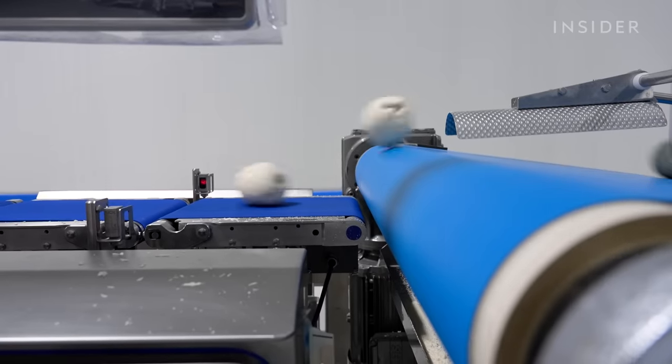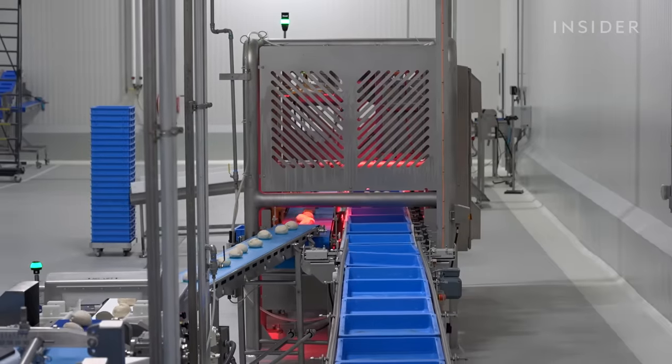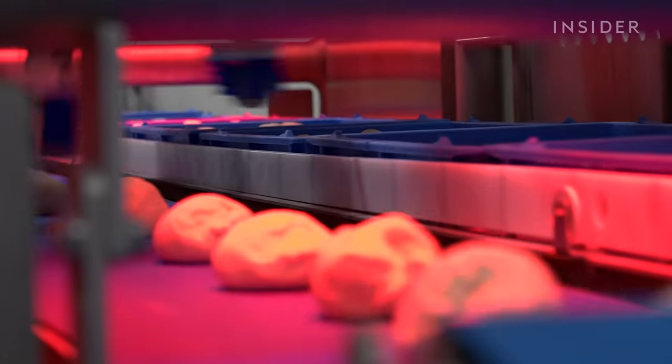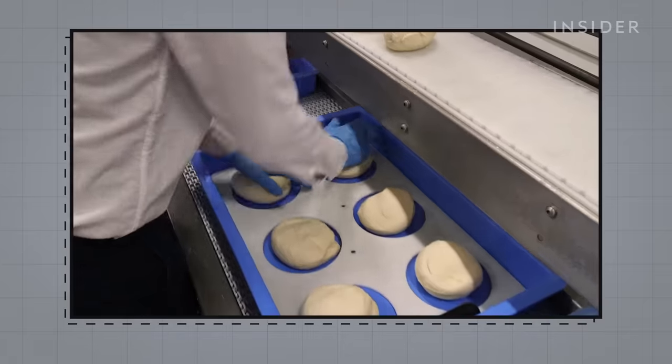Workers can program the machine to pop out different size dough balls for small, medium, or large pizzas. And I just changed that tube out to give us a little bit smaller dough ball. And then robots place the dough balls onto trays. That's another update, as this used to be done by hand.